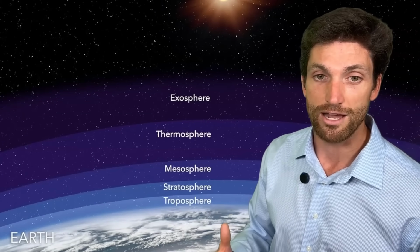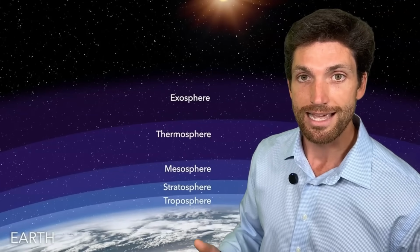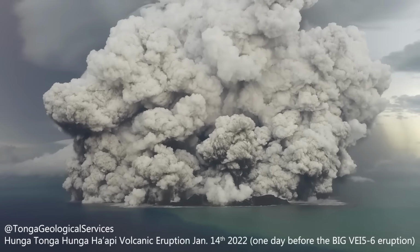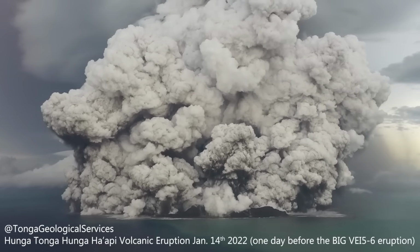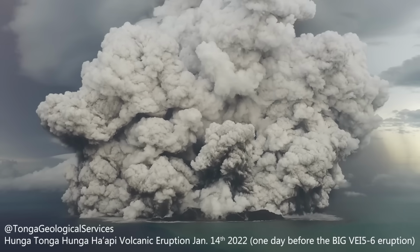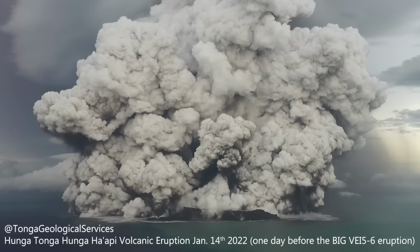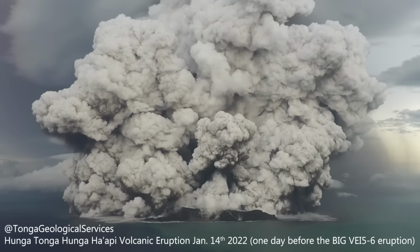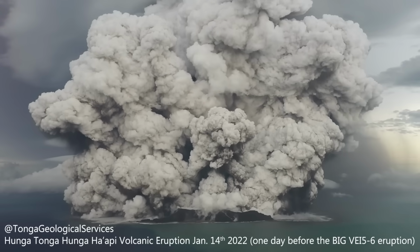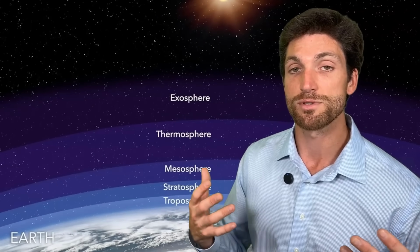Each of these layers is quite unique. So if you have a volcanic eruption that's able to launch and shoot all that ash and material and debris into the stratosphere, now things are getting serious. That's what happened back in 2022 with the Hunga Tonga eruption, which was a VEI 5.8 eruption, biggest eruption of the 21st century. It launched a huge amount of ash and injected a tremendous amount of water vapor into the stratosphere, part of the atmosphere where you typically don't have that much water. So we're still dealing with that at a global scale in terms of our climate.